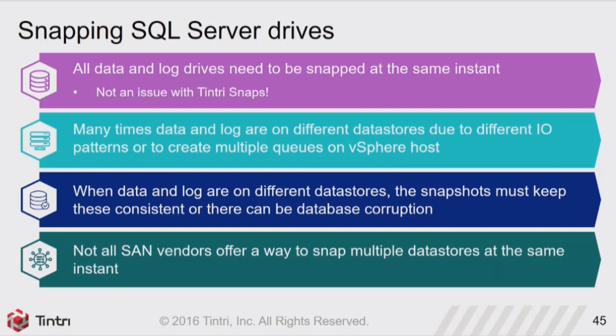So when you have really high-performance SQL servers, I end up with lots of data stores and lots of disks spread very, very far to get better IOs. And so if I'm doing snapshots, and I have 12 data stores, I need to make sure all 12 data stores are snapped identically. And if I have them on different LUNs, I have to make sure that all LUNs are joined together too. If it's an NFS mount, then it's the easiest thing to do, just snap the mount itself.